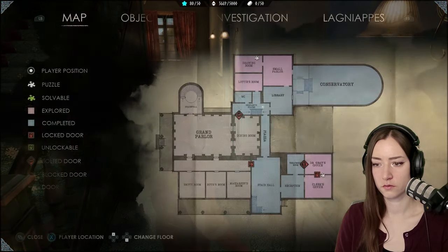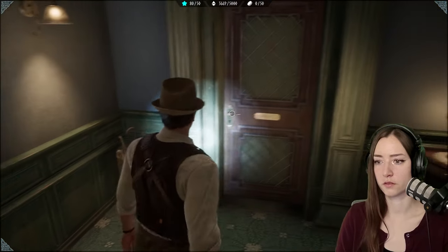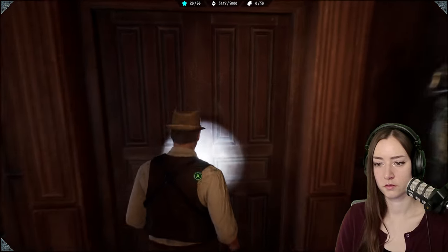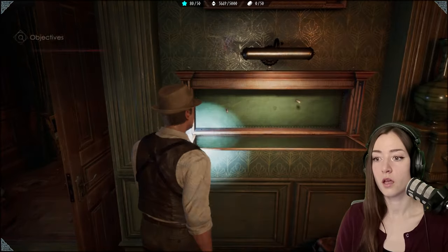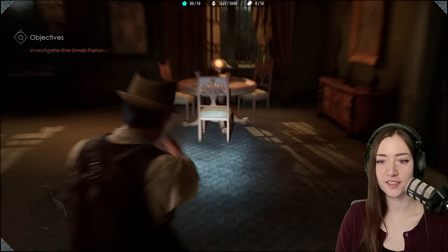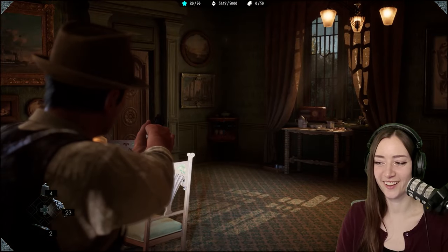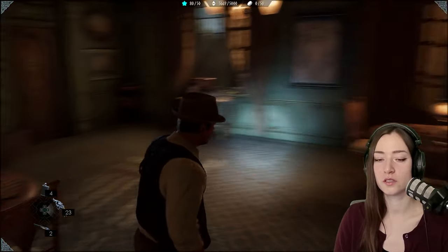So, through the library, okay, this way. And then through here. This is now open, I got the shotgun! Yes! Hell yeah! Double barrel shotgun! Amazing! Finally. I don't know why it opened or how, but we got it.